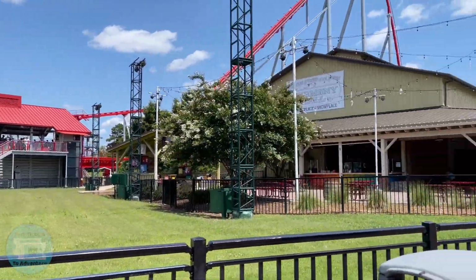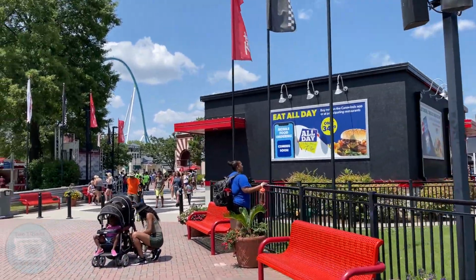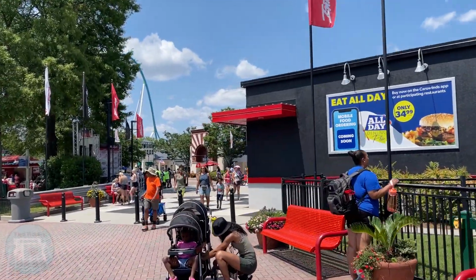So because we're right here next to Harmony Hall, Intimidator, we're going to get our first free ride for today on Intimidator. We're going to try to get in the back row.